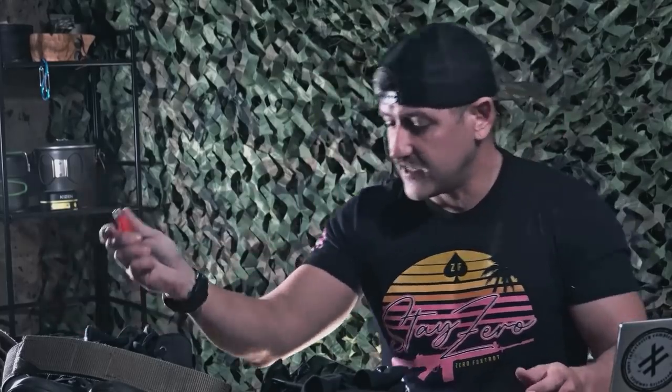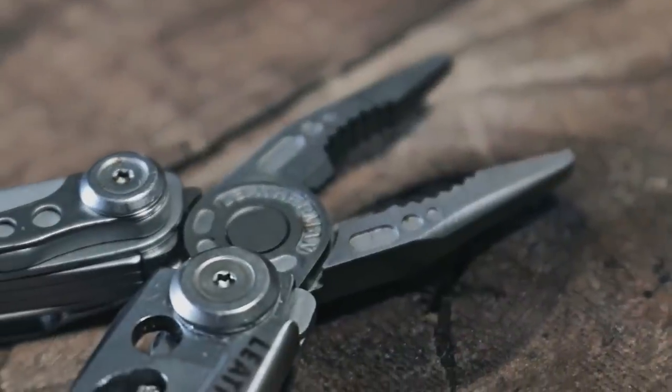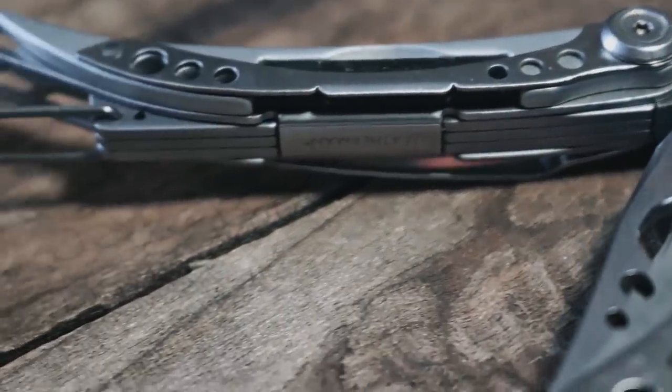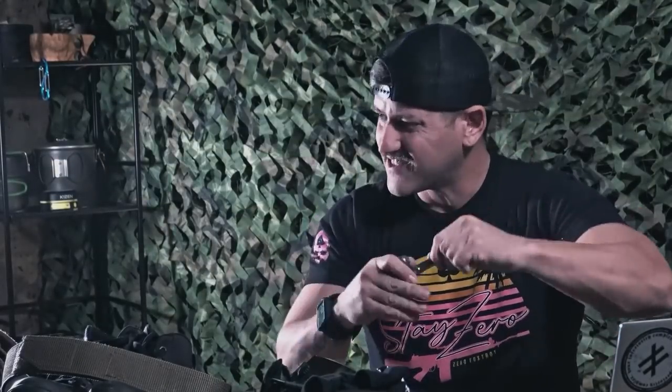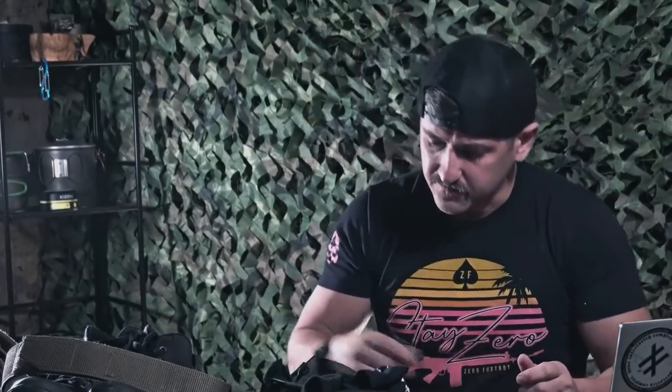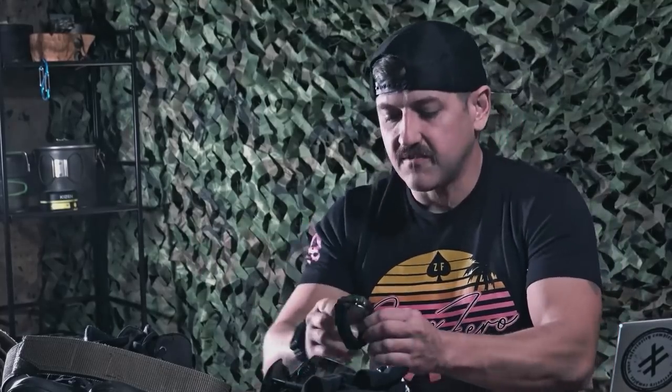Got that, of course, high vis, big lighter, can't go wrong. I got the Leatherman Skeletool right here. This is my favorite multi-tool. It's not clunky, it's not heavy, it opens up, it's super lightweight, and has all the basic functions that I want in a multi-tool.